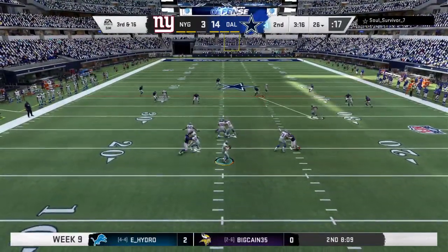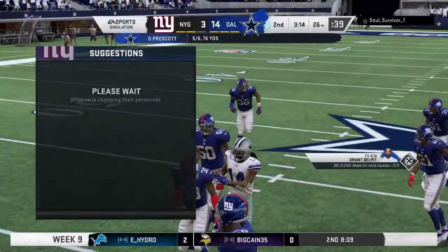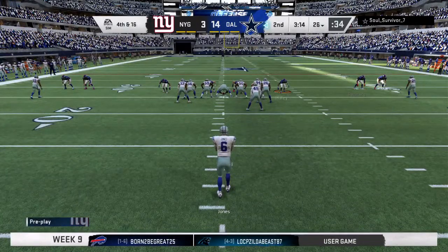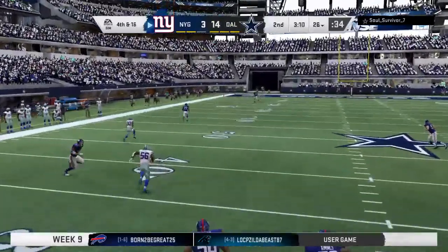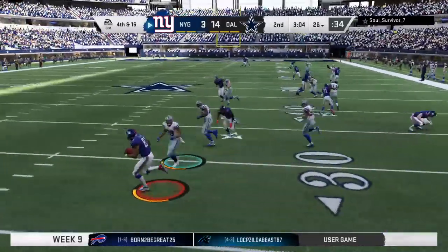3rd and long for Prescott. And almost picked off. I guess the good news for them now, it's 4th down. Oh, man, that was close. The opportunity to change momentum, big play, right in his hands, unable to come down with it. A sigh of relief, no doubt, on offense if that fell harmlessly to the ground.